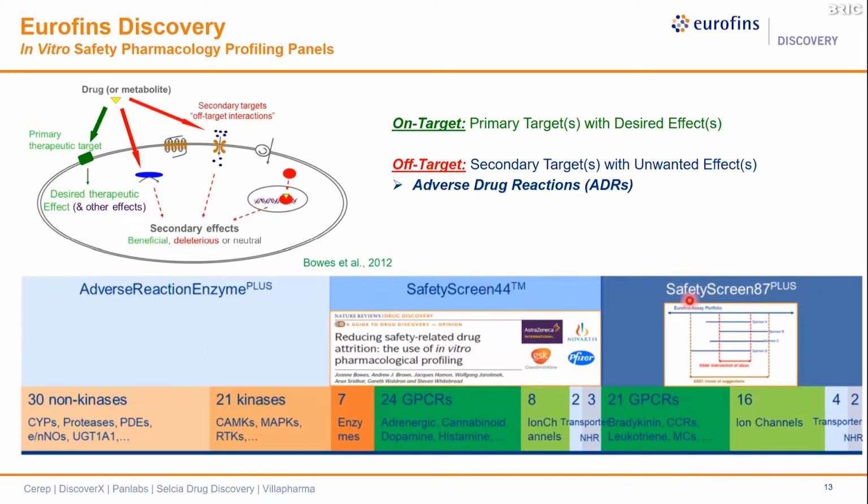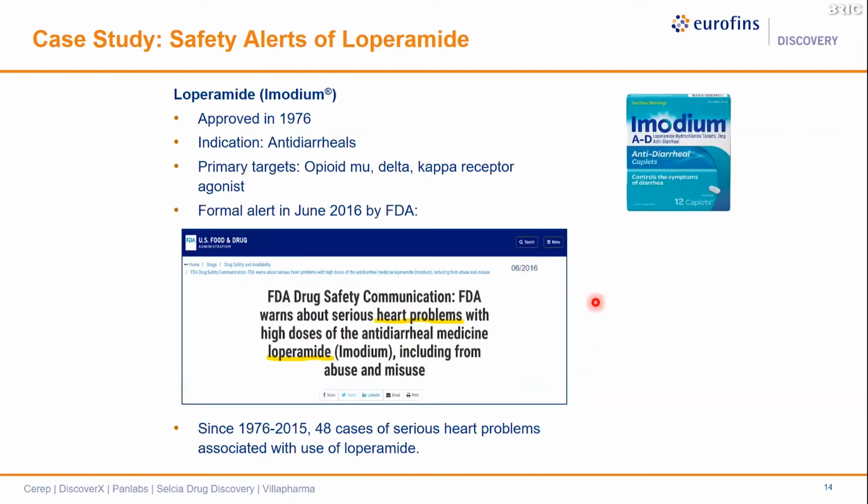So currently some clients just order the 87, which is enough to cover all 44 targets proposed by the big pharmas. In the safety screening panel, we have enzymes, GPCRs, ion channels, transporters, and NHRs. Overall, we screen 139 total targets to figure out whether a compound has off-target effects. So let's go to the next one. In this case study, we picked the compound loperamide, so-called Imodium.